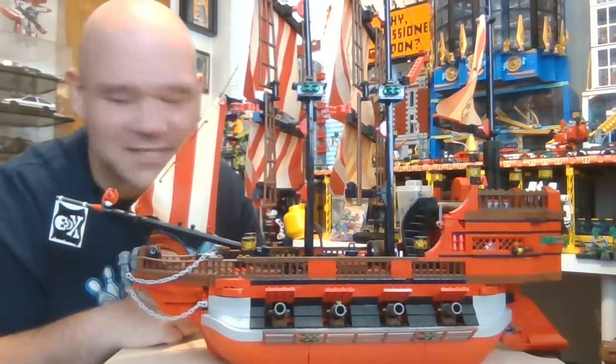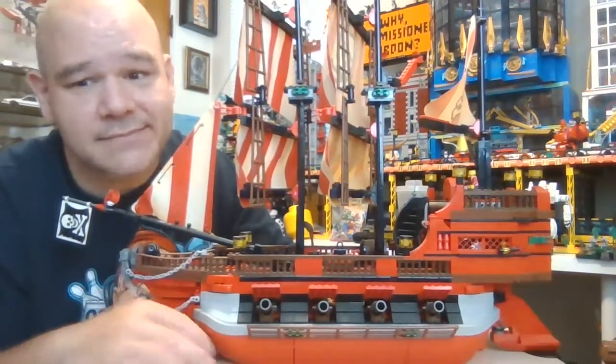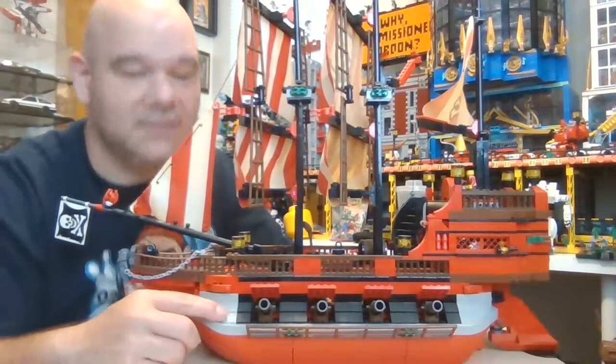Oh, thanks, Brickanista. She's mighty yar, this ship. We love her. She gets us where we need to go. So I think we're gonna start going below decks here and taking a look.